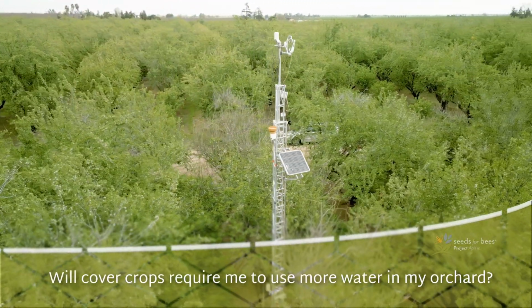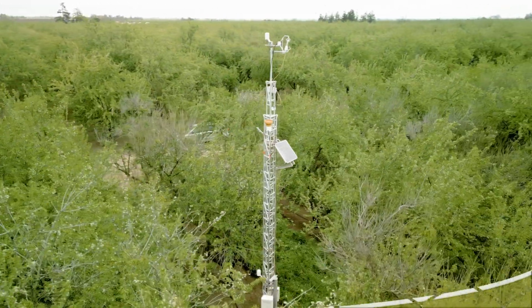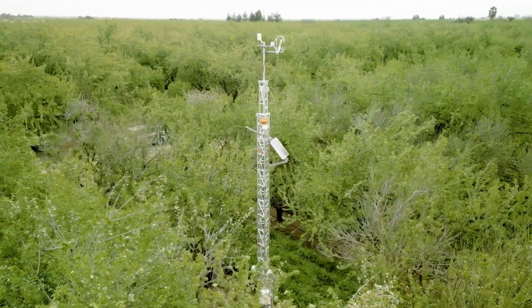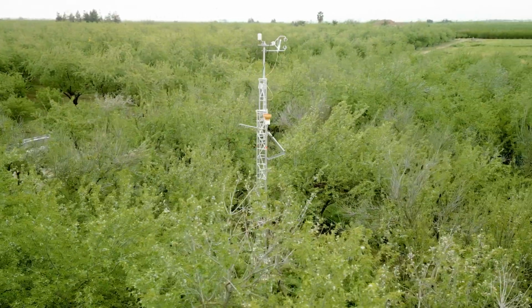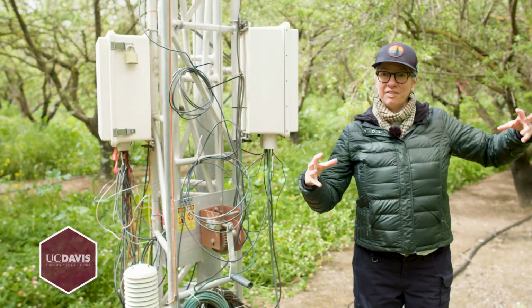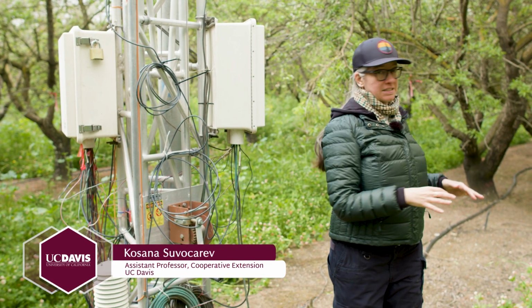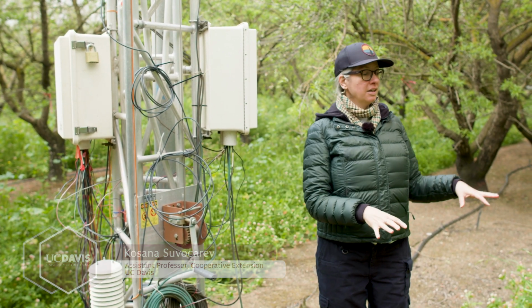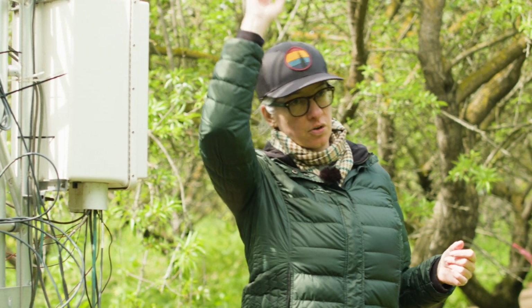This is a flux tower. It is deployed in the orchard, so it has multiple levels so that we can collect the data as the wind is mixing the air through the orchard and bringing it to this point measurement, and then have captions of data of all this landscape as it mixes the cover crop, soil, almonds, everything comes together into those values we record at the top.